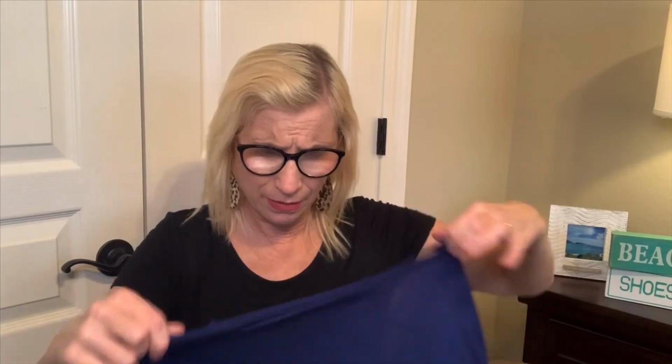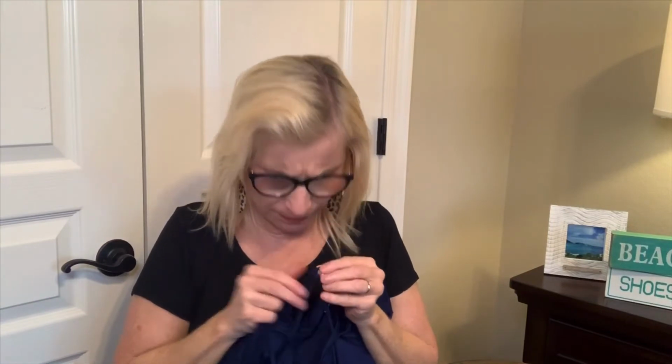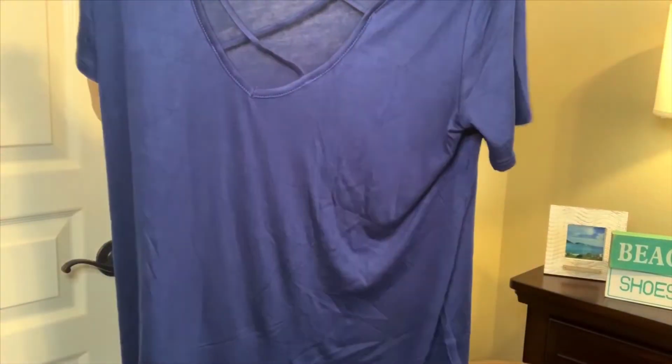Okay, this is the navy shirt that has the lattice type in the front. Now I have a couple shirts like this, but they're not this low. If you don't mind it being that low and wearing maybe a tank underneath of it, but it does have like a short sleeve. It has the lattice. At the very top, it has like a gold ring, but that was hitting me like way up here. But it is very flowy, and I thought it was cute. It was like down here and I'm more like here. So that'll have to go back also.